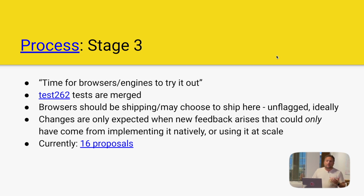So if something's in stage 3 and you're just like, I don't like the name of that thing, can it be this other name? That's not really a change that we're going to consider, even if it was a better name, because it's kind of too late. Stage 3 means it's done. There are special cases, but it would have to be really extreme to convince people that it's worth making a trivial change like that, which we could have made earlier, at this late stage. There's 16 proposals currently in that list.